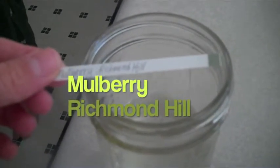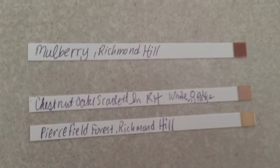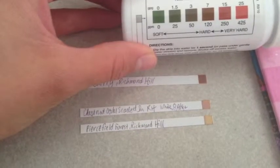Okay, we are in the Mulberry neighborhood on the corner of Ford Ave and 17, right, in Richmond Hill. Very close to downtown, and this is Richmond Hill City Water. And do you think you have hard water too? Yes. Okay. Dip for 1 second. Shake off. Hopefully that was long enough. And we will see. Well, it's definitely hard. It's brown. It looks like it is a 7. It's not quite as hard as the other two. Unless after a little while it'll change. So this was right after the Mulberry test was done, and of course it's hard to tell because they fade, but this was a good comparison photo.